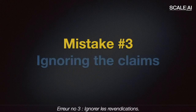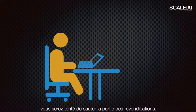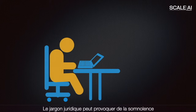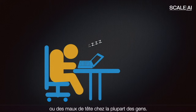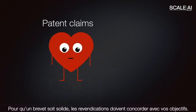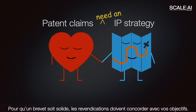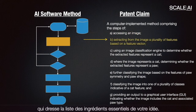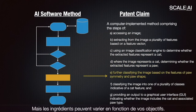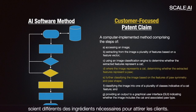Mistake number 3, ignoring the claims. When it comes time to review your patent, you'll be tempted to skip the claims. The legalese can cause drowsiness or headaches in most people, but they're also the very heart of your patent. And for a strong patent, the claims need to be aligned with your objectives. The claims are like a recipe with the essential ingredients of your idea, but depending on your goals, the ingredients can differ. You might need different ingredients to discourage copying versus if your aim is to excite customers, for example.